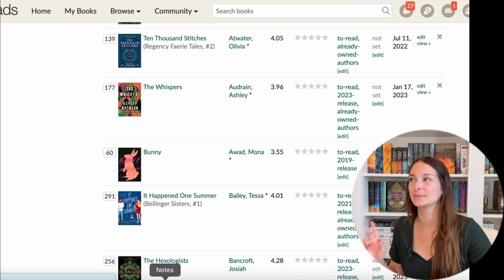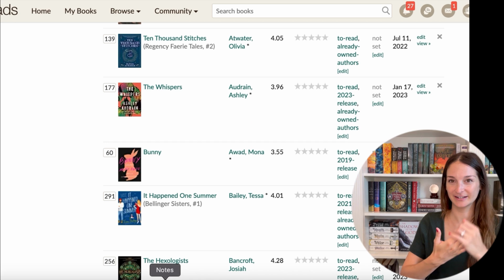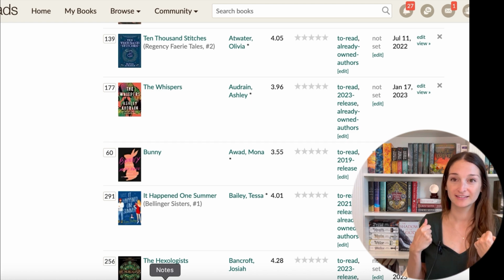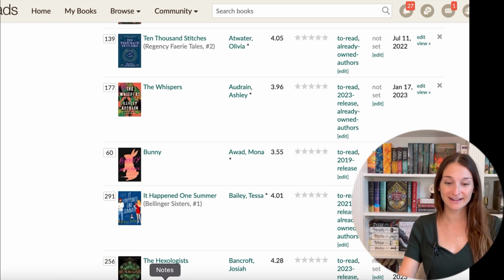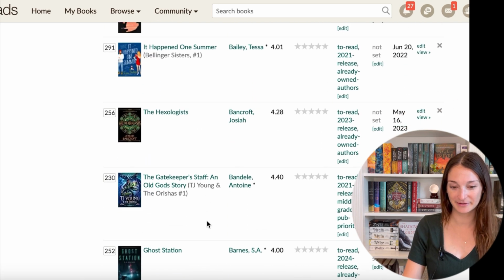Her book previously, The Push, was really difficult to read, but it was something where I couldn't put it down once I started it, and she had such a way of writing characters that made it feel so much like you were experiencing the things they were going through. She did such a good job with that, and it sounds like this is going to be a very similar reading experience where it's going to be difficult, but it's going to be something where you can't put it down and you just can't look away. So I definitely want to read that one.